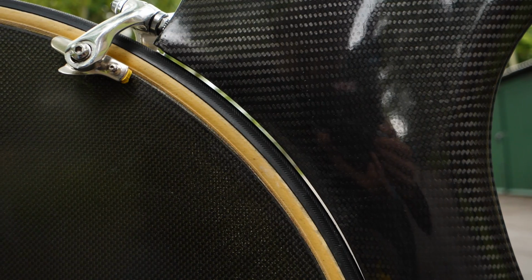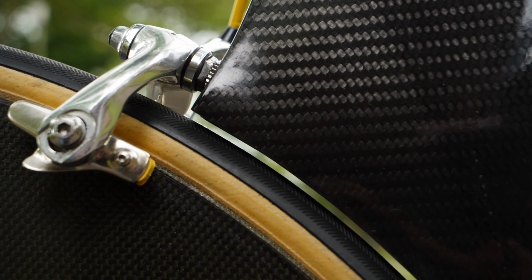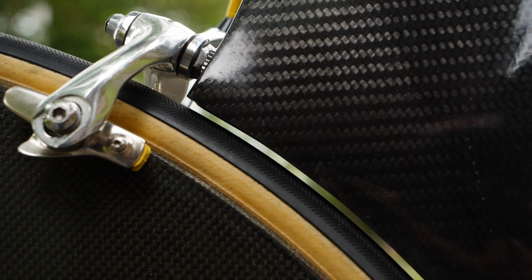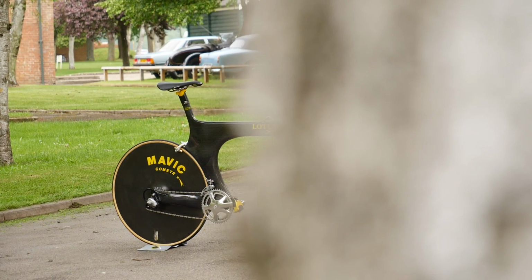Just check it out. There is nothing there, is there? You can't use 25mm tyres on this. In fact, you probably can't even use a 23mm in that. 19s or nothing. There we are, the Lotus 110. I absolutely love it. It's a fantastic bike.